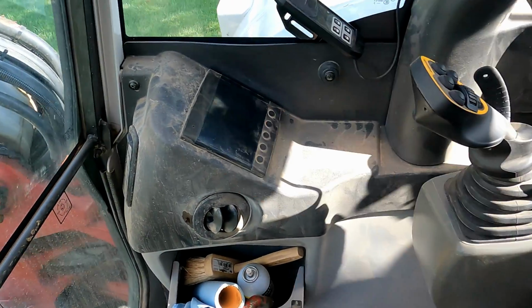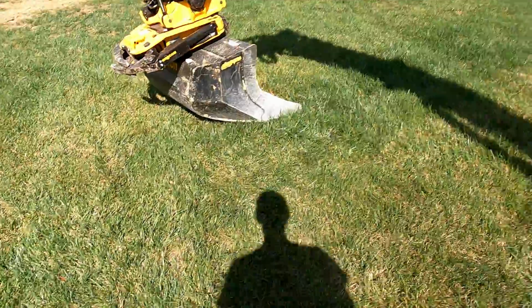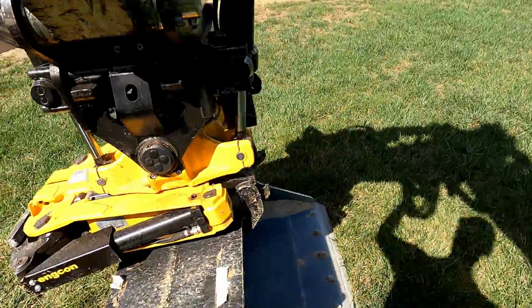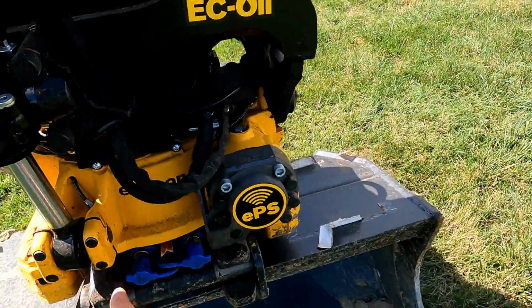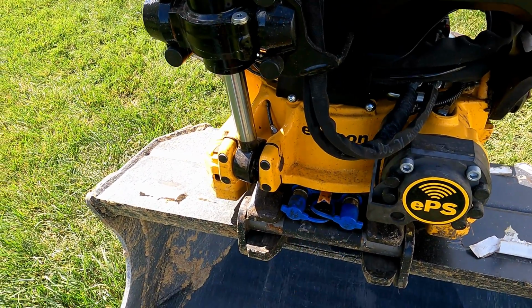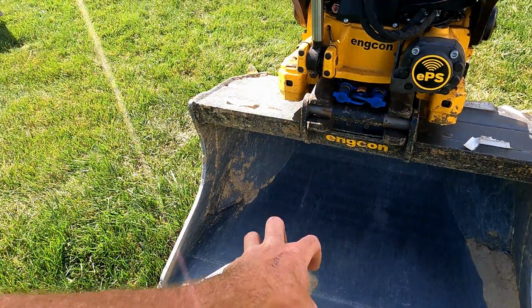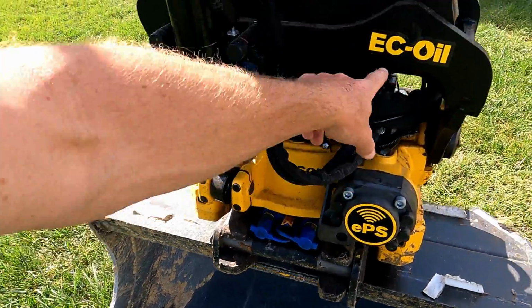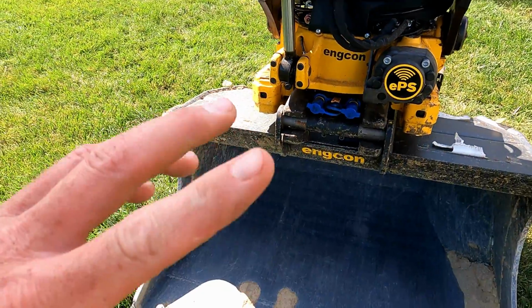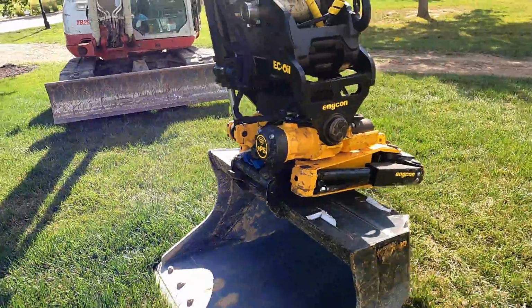This is the quick attach stuff, I'm pretty sure, to switch out implements, which also is really cool, because you don't have to get out and change hoses. If you want to put the grapple on there, as far as I know, you just hook onto it, and then the hydraulic attachments do themselves. So you can go right to a grapple immediately and not have to get out. That's the EC oil feature, and it goes right to it. So you could imagine just how productive that'd make you.